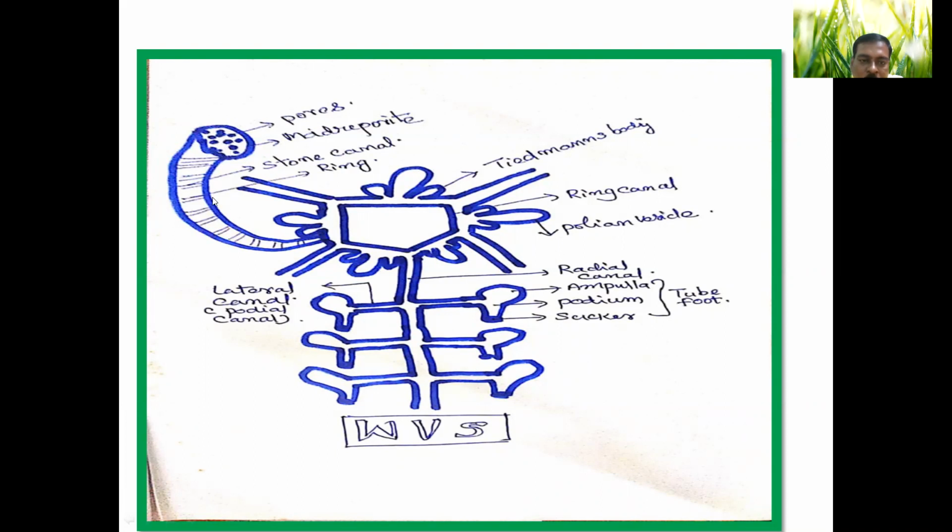Stone canal attaches in between the ring canal and the madreporite. Here, the stone canal consists of a number of calcareous rings. That's why it is called a stone canal, in which the cilia will flagellate and the water enters into the madreporite and gets into the stone canal and goes into the ring canal.